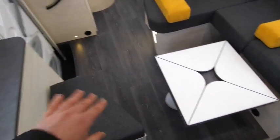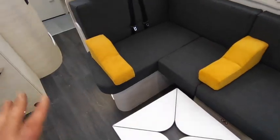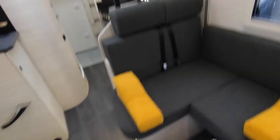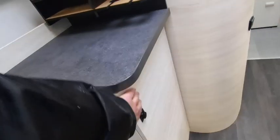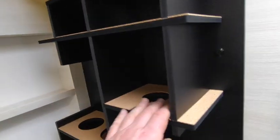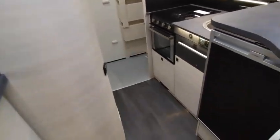Loads of floor space. Obviously that table, I say, goes up and down electrically. It can make a bed under here. There's an infill cushion which simply fills that space, and then you've got a bed for guests underneath, and you can drop your top bed down halfway. In here we've got a wardrobe space with a hanging rail. Over yonder we've got room for glasses, bottles, glasses up there, and that's lit up. How cool is that? It's proper smart, really, really clever.